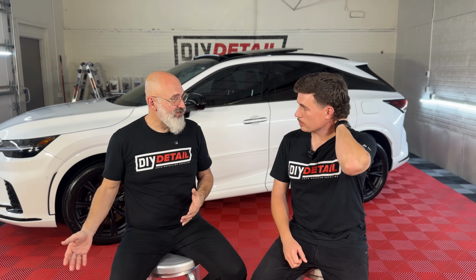Right. Yes, you can use them in the sun, but instead of foaming the whole car, you're going to do it in smaller sections. So you have to adapt your technique to the situation you're working in. The reality is there are sometimes when you're just going to be washing in the sun. It is what it is. There's no perfect environment in detailing. Detailing is always going to be some level of work.